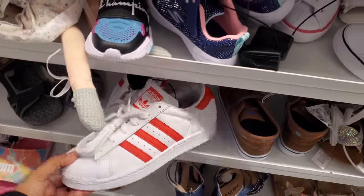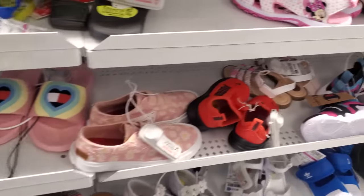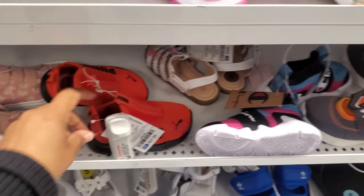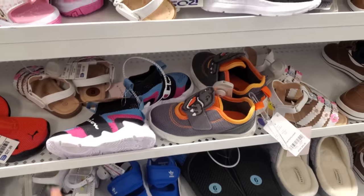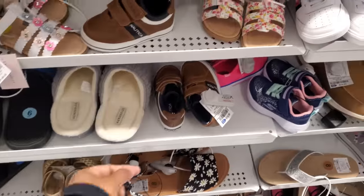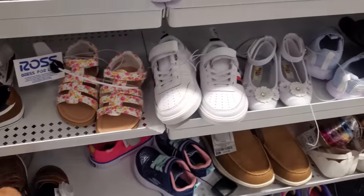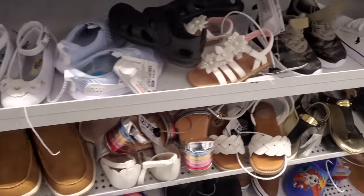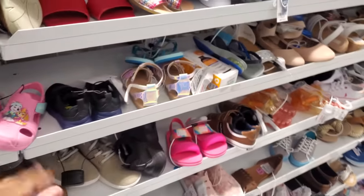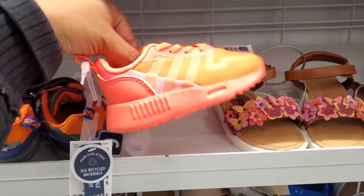We have Adidas in the house. Little mini polos. More Puma. This one's the easiest slide on for $28. Cute little boy one. Champion. More sandals. The $20, these are like the Velcro mini brown ones, the tan, those are cute too. And it looks like the rest might be sandals. So, Ross is kind of a hit or miss. Have to do some digging.